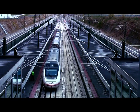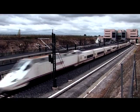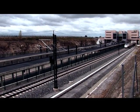Its new station has 6 international gauge tracks, 4 of them for parking and the other 2, the outermost, for direct transits. The station is also equipped with a Control and Regulation Center, CRC.